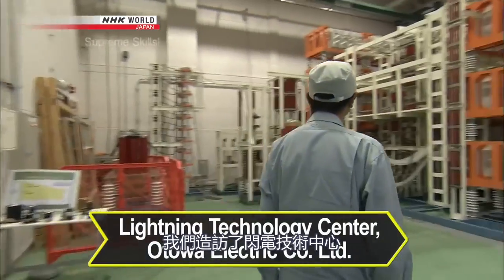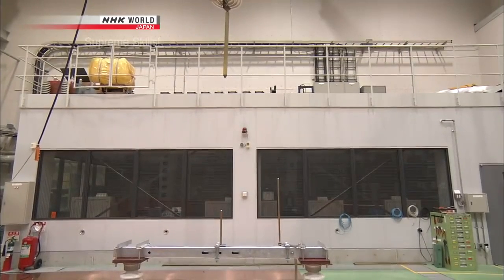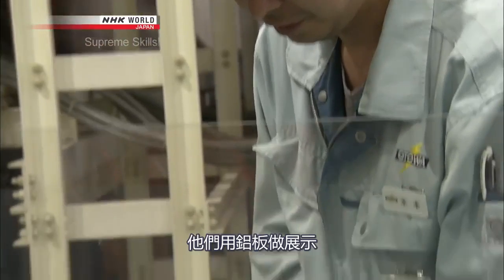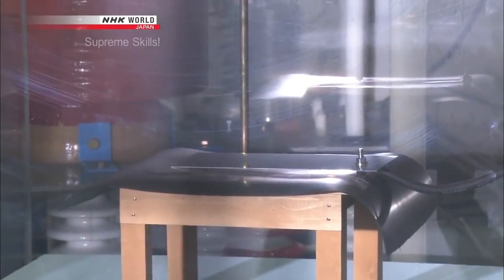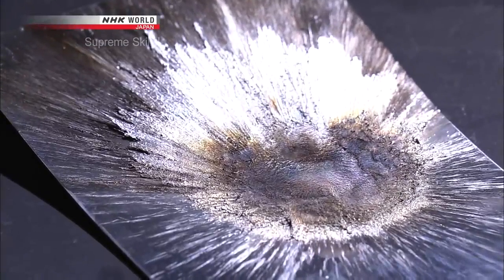To find out, we visited the Lightning Technology Center. The equipment here can generate artificial lightning. They demonstrate with an aluminum sheet. When they apply the lightning, go ahead. Wow, scorched in an instant.